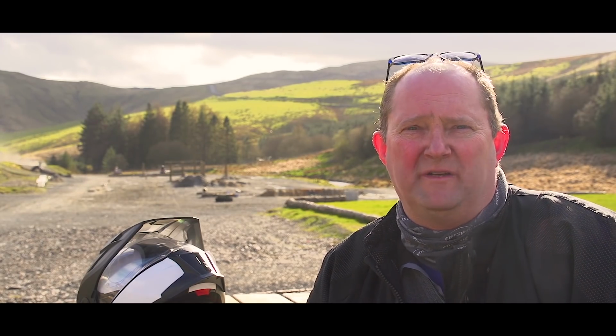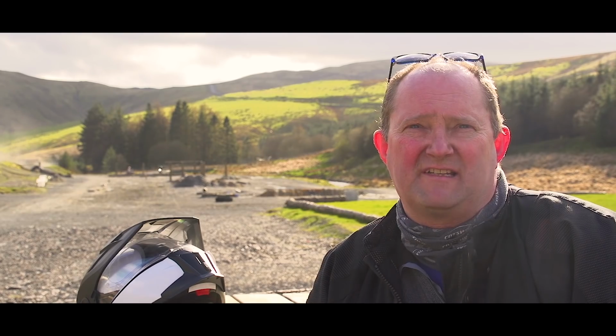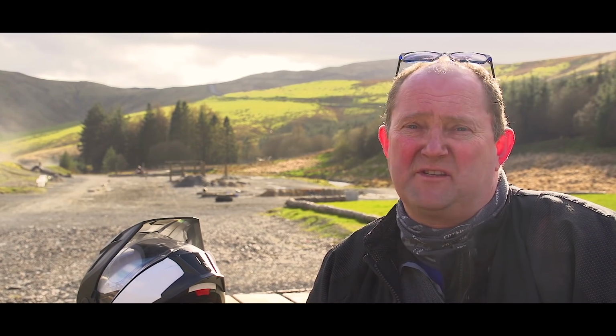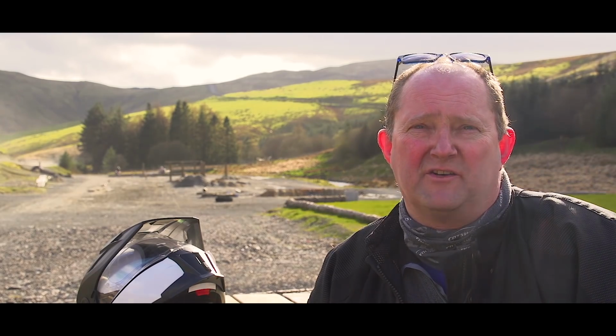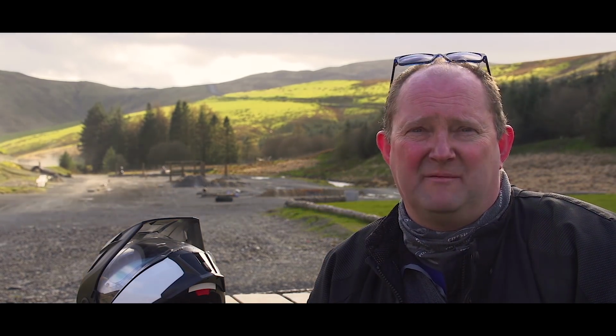Well, a real highlight of the day for me is I love the mountains, so riding through the scenery here and the wide open areas that we got to were fantastic. The roads here are really good. There's some really steep ascents and there's some really steep descents, but all the time I felt in control of the bike. Yeah, the countryside here makes it a brilliant trip.